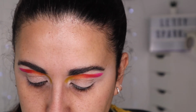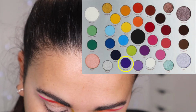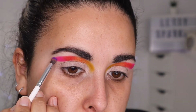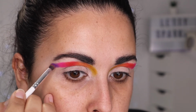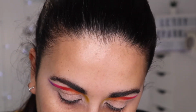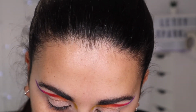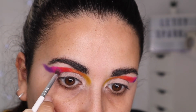Let's clean that off. And then I'm going to go into Toxic, which is this, actually Galaxy. Yeah, Galaxy. Which is a really deep purple. Yeah, that's perfect. I'm just going to bring that out a little bit and just kind of start shaping that along here. I'm just going to kind of go in reverse now and do the same thing, but just make those colours a bit more poppy. So I'm just going to back into the pink just to kind of blend.